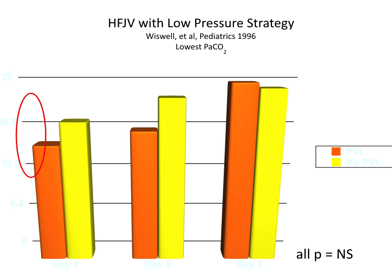And again, God knows why my axes have disappeared, but I tell you what it shows. This looks at CO2. Although it doesn't look dramatically different, what's circled here is that this is about 15, this is 15, this is 20, this is 25. So these babies were hyperventilated to a pretty dramatic degree, and not intentionally. They weren't trying to do this, but this is what happened. And so it's probably not a good thing.